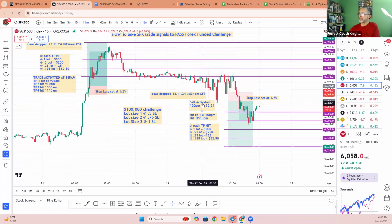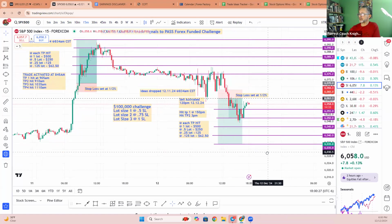So again, coming in here, so it activated, hit TP1, TP2. Now it's turning around and coming back the other way. Will it come down here and finish these trades out? We don't know. We just have to wait and see.